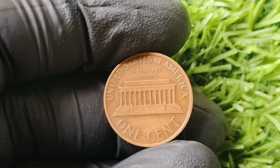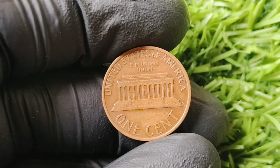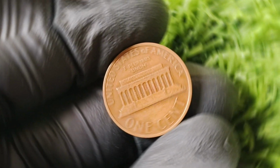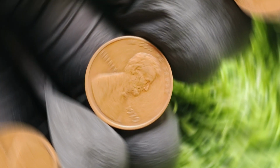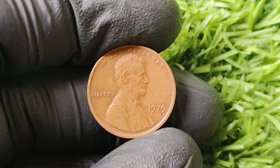Speaking of education, if you want to seriously dive into coin collecting and learn about other hidden gems like this penny, you'll want to keep an eye on upcoming videos. I'll break down coin grading, spotting errors, and how to avoid common pitfalls.